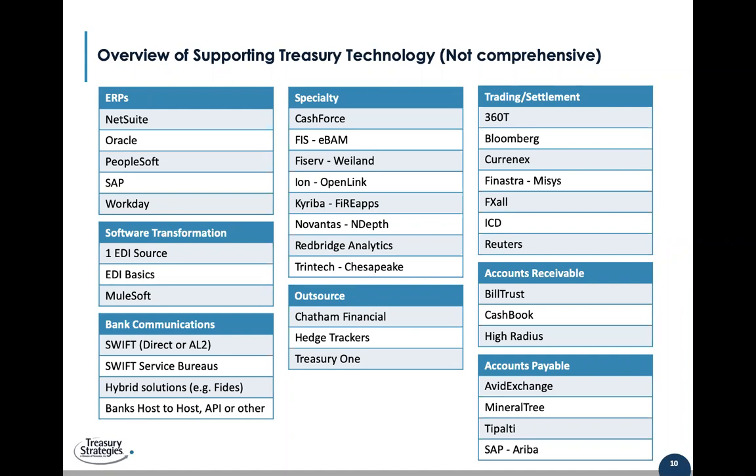And then you'll notice that we've got AP and AR listed, because those are 2 areas that are becoming much more important to treasurers, because treasurers tend to be focused recently, not that they haven't in the past, but working capital management does seem to be something that's getting a lot of attention these days, because if you can adjust that by just a few days, you could have a massive impact on your organization.